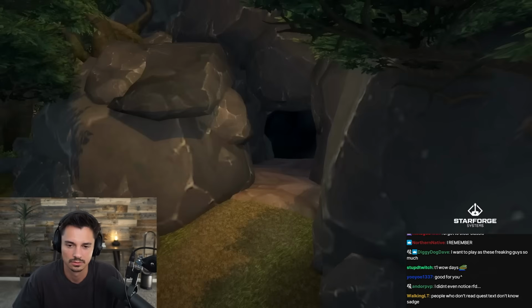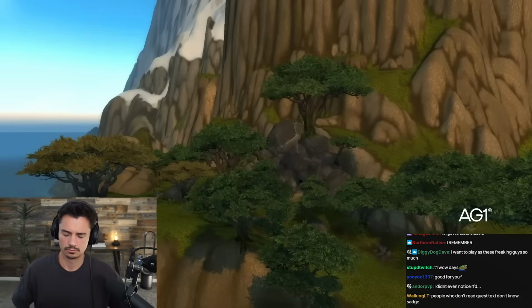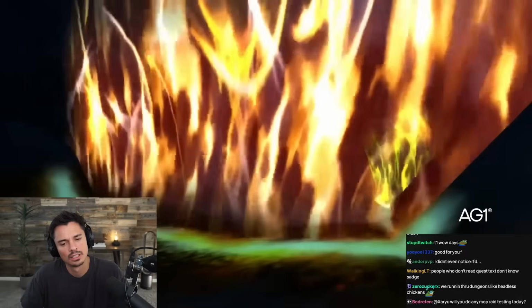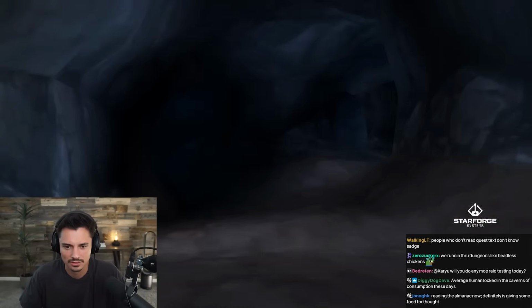Number 3 are the Caverns of Consumption, and the Caverns of Consumption are a secret area on the northernmost point of the coast of Winterspring, and this is actually where the Sun Darter hatchling pet can be found by those who can bypass the puzzles within. And so I personally do not have the Sun Darter hatchling. I might get it after this, but there's 16 different steps to acquire the Sun Darter hatchling, which was added in Legion.